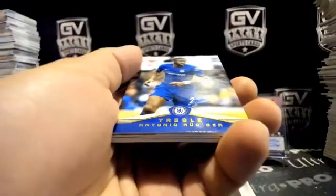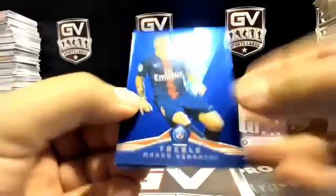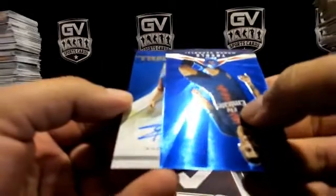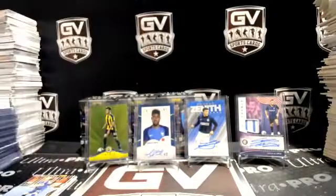Next box. Antonio Rudiger. We had number to 150 for Porto, Hector Herrera. Porto. We got Rodrigo Bentancur. Blue, Marco Verratti for PSG. That is 27 of 75. And next up here we got Overmars. Mark Overmars to 199 for Barca. That is Patrick. Mark Overmars.